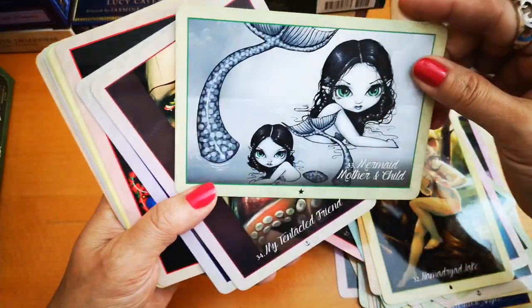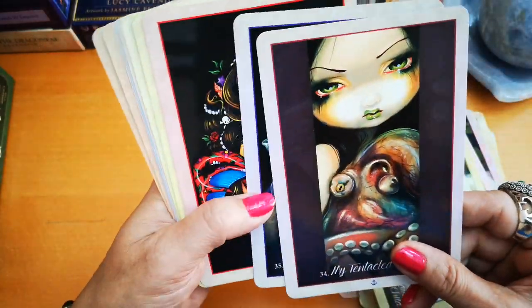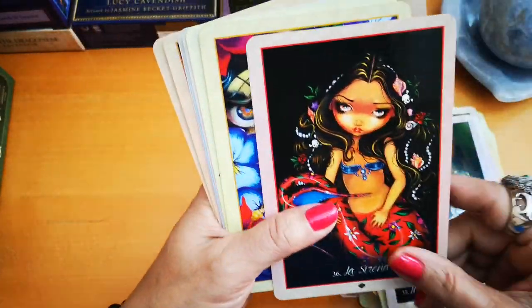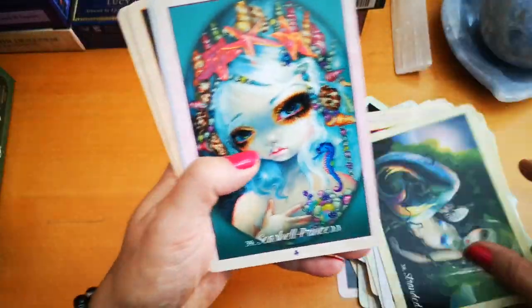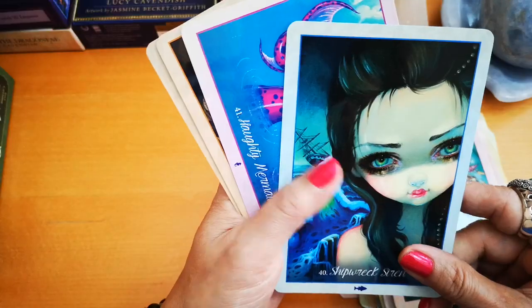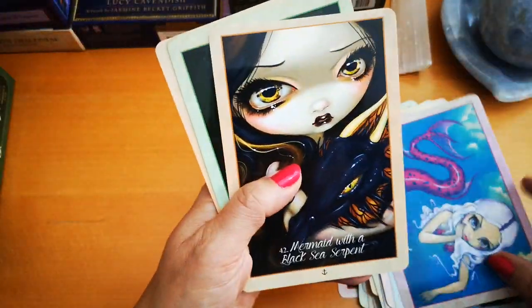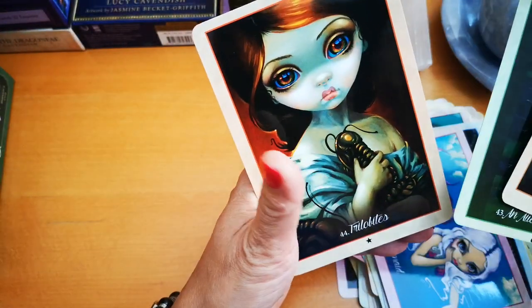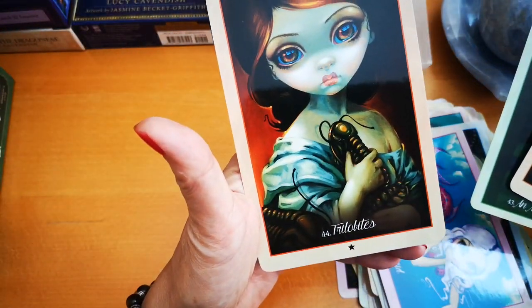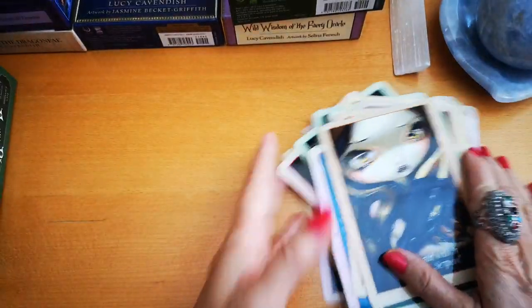And I saw it in some of the channels. It's a deck that's really loved by many people. Adorable and very nice. I like this too. I like the way she looks at you in the face. And this one is so pretty. Look at her. I love the images really.